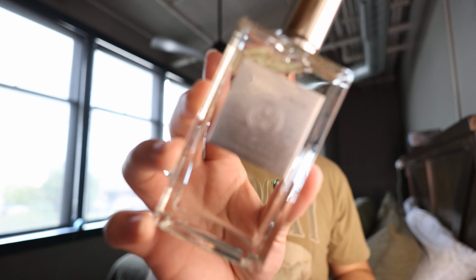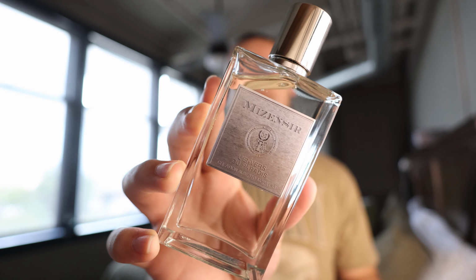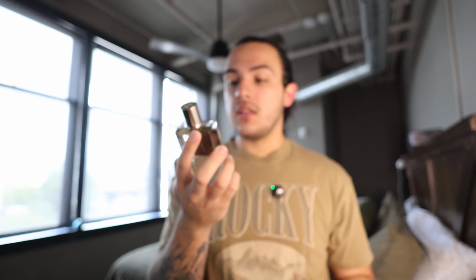I'll start off with the one I like, but I don't. Well, you know what? Let me go ahead and spray it. I haven't worn this one yet, but I've sprayed it out in the air. I like it. It's not unique. It's not interesting. It's just an easy wear. It's going to be Messinger's. I forget the name of this one. It is Messinger's Envers du Paradis.